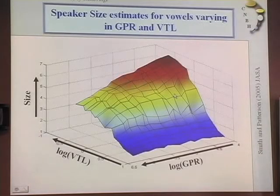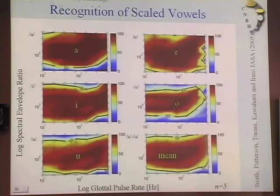And you're also very good at telling what the size of the speaker is. I'll come back to the recognition problem in a minute. Or well, maybe I'll do it right now. Okay. So you're robust to changes in size.